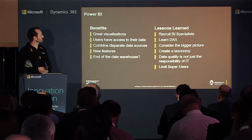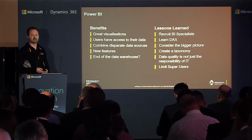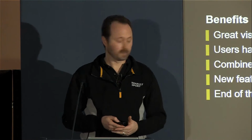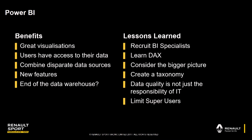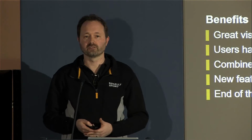Again, there are some lessons that we've learned from this. Quite important is to recruit BI specialists. It takes a slightly different mindset to do BI successfully. And it's important for them to learn DAX, which is one of the tools that comes with Power BI. So this allows the BI specialist to import and transform data. It's a tool that you have to use in the long term, so it's better that they start using it from day one.